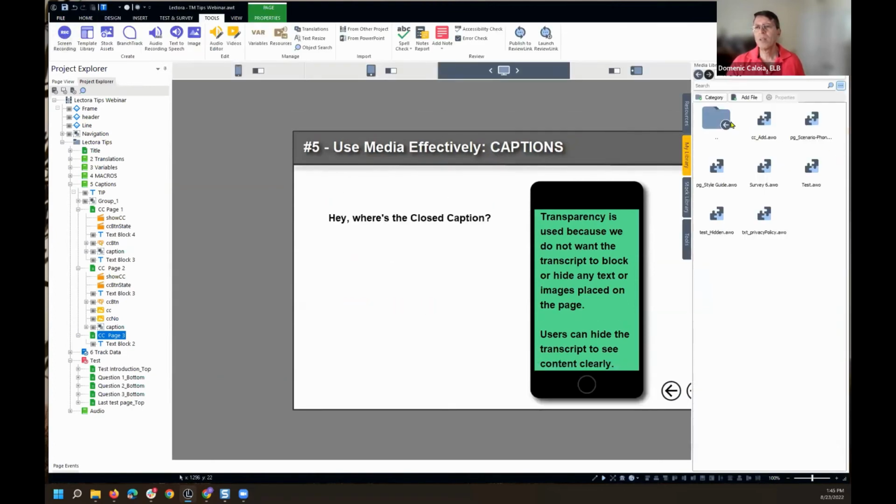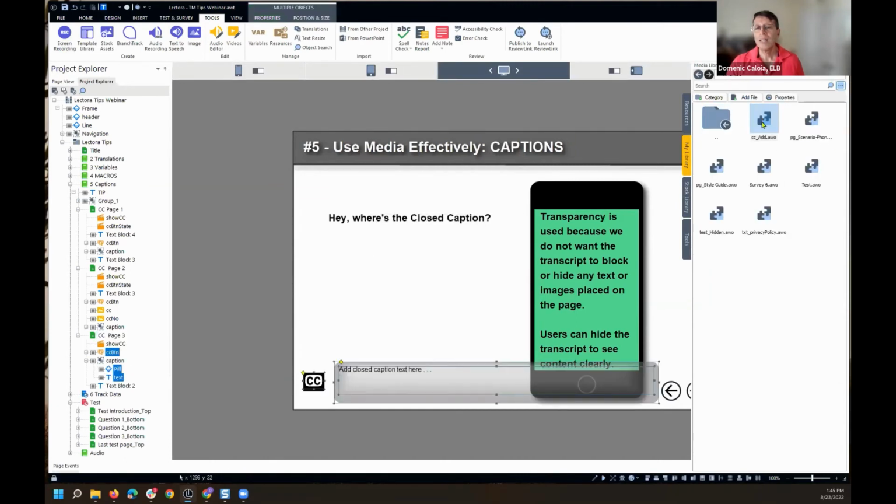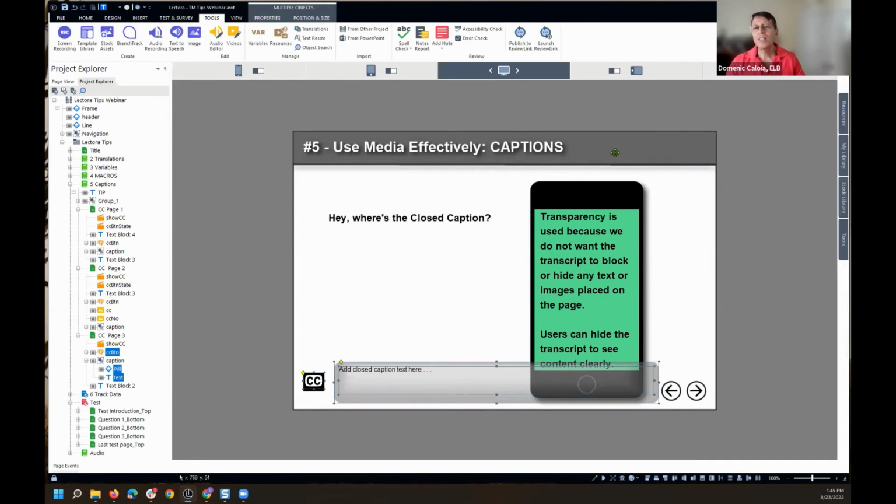I'm going to go back to my library and go into my macros and add CC, and there I have it. And all the variable tracking, everything is there. So this gives you one more example of how to use macros.